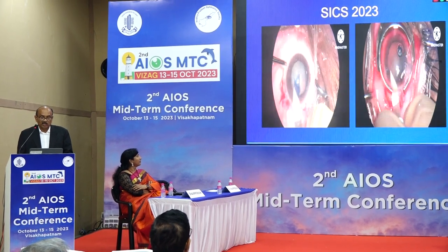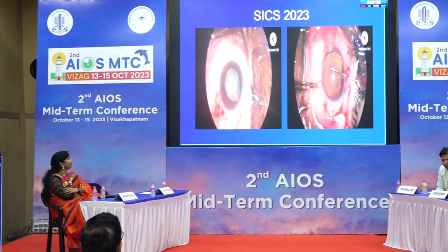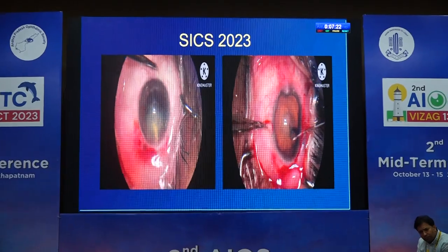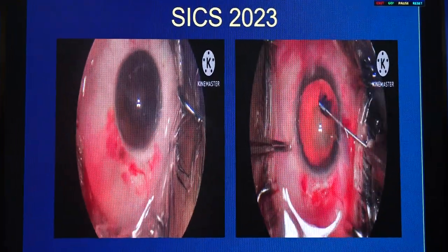You can enlarge it depending on that. Generally, we enlarge to 6 to 6.5. Depending on your astigmatism, you can plan it. You always prefer to express with visco.